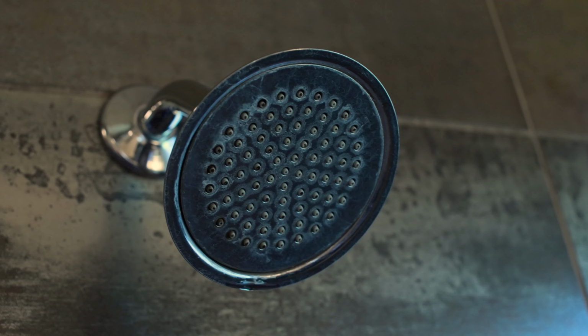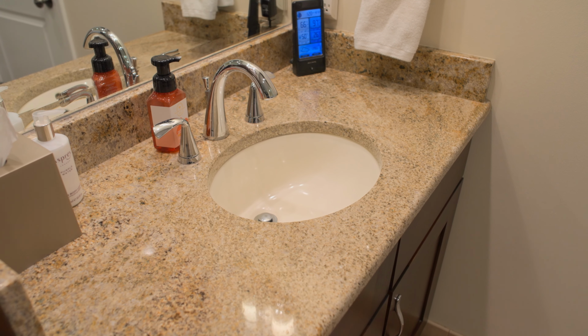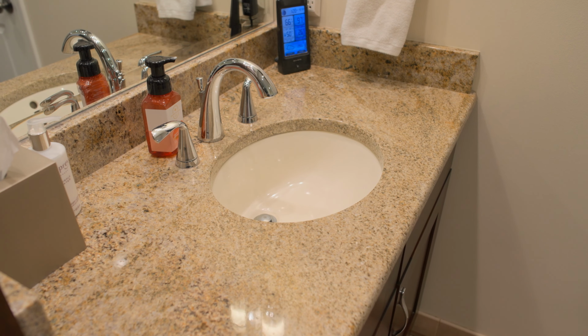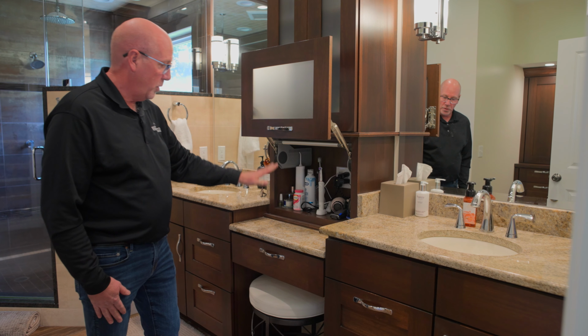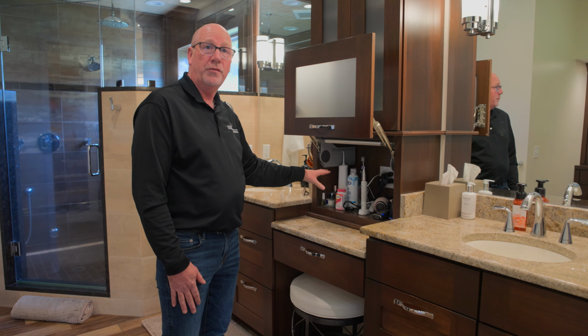We were able to incorporate storage from floor to ceiling in that area to give them some dresser space. We did split it up to have two different vanity sink areas. We had a pretty neat use of this folding up door so that when you're seated here, the door folds up out of your way and you have direct access to what's in front of you.